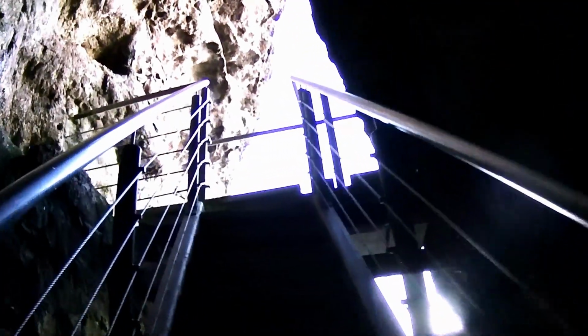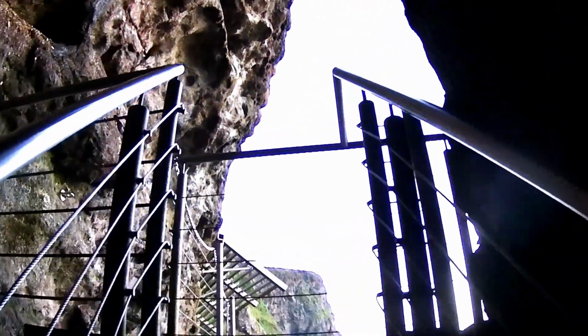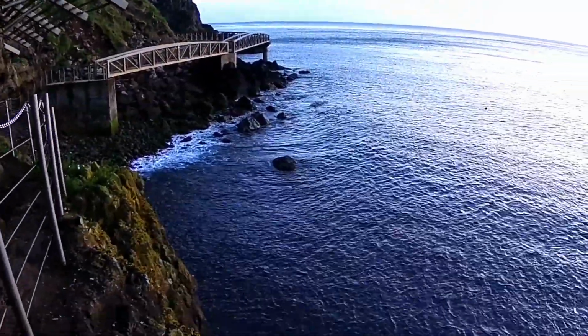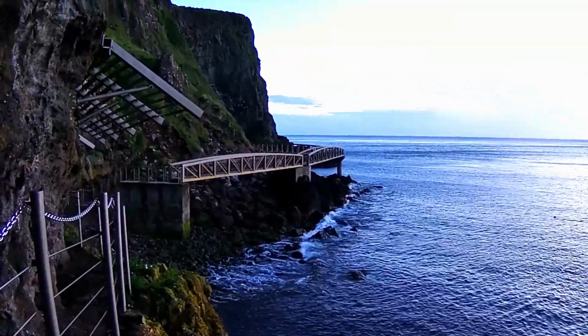These steps here actually take you down below sea level, folks. Below sea level. Now it does get tight in here in places. Let's see how tight it does get. Oh, it's not too bad. Up the stairs, folks. Hear the pigeons cooing. Wow. Stunning.